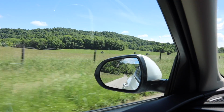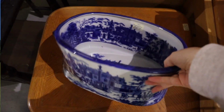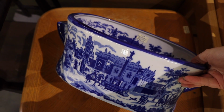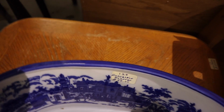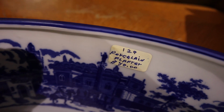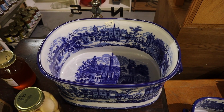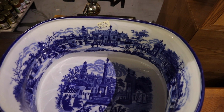We decided to drive out to a peddler's mall that we've never been to on this day before we headed over to the town that our booth is in, and it did not disappoint. There were so many treasures. I really loved these porcelain planters. There was a small one and a large one. The smaller one was $40 and the large one was $59. These are so gorgeous. They would be incredible on a cottage front porch. I could just envision so many different ideas for these. They have so much potential.